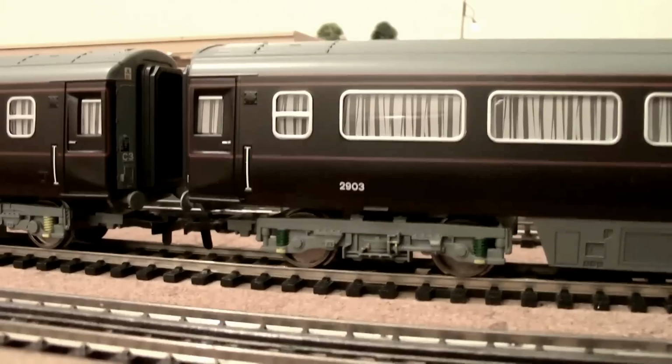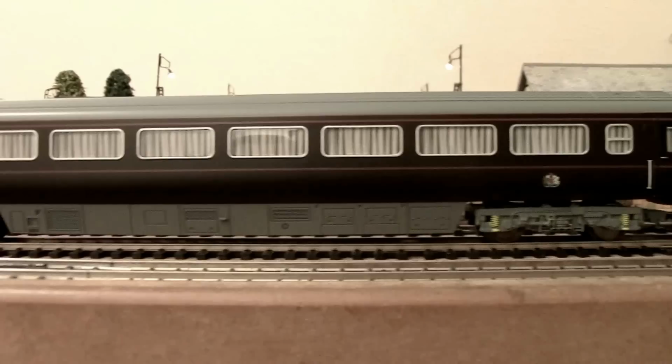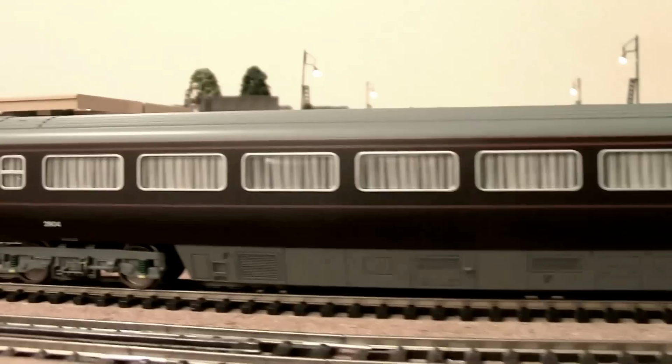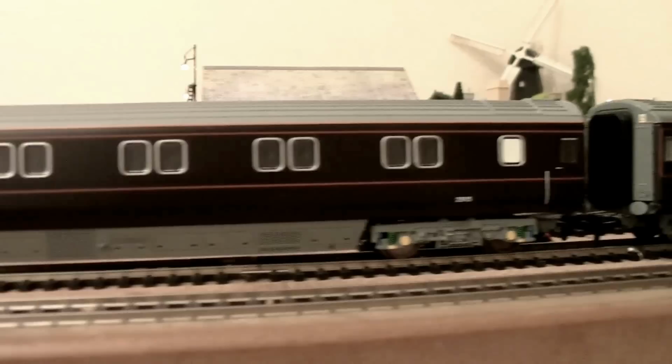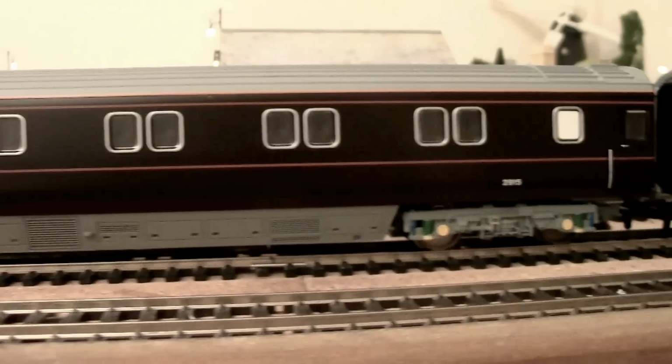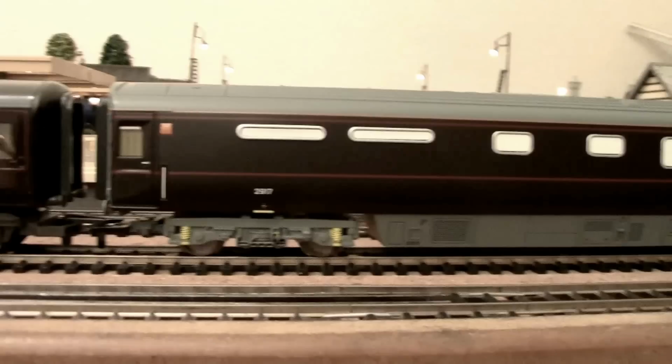Next up is 2904 here. This is the Duke's coach. He has this all to himself. Again, same thing. And this is the latest one as well. Now, behind that is 2915, as you'll see here. This is the sleeper, and that would be the sleeper which both the Duke and the Queen would use. No doubt they would probably sleep separately these days, but I'm sure there's plenty of room in there for two to sleep. Next up, we've got this one, 2917. This is the kitchen, restaurant, buffet, bar, whatever you want to call it, probably all of those names combined, really. And there that one is.